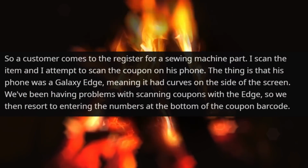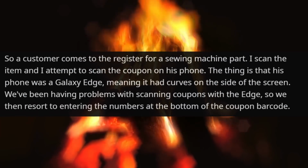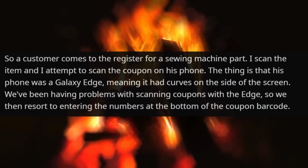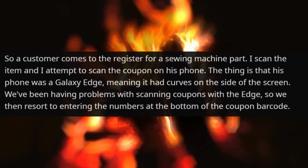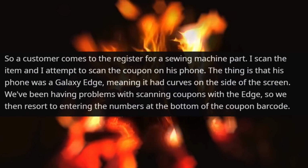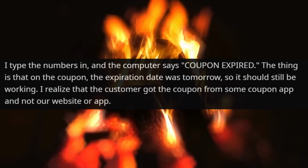So a customer comes to the register for a sewing machine part. I scan the item and attempt to scan the coupon on his phone. Thing is, his phone was a Galaxy Edge, meaning it had curves on the side of the screen. We've been having problems scanning coupons with the Edge, so we then resort to entering the numbers at the bottom of the coupon barcode. I type the numbers in, and the computer says, coupon expired.